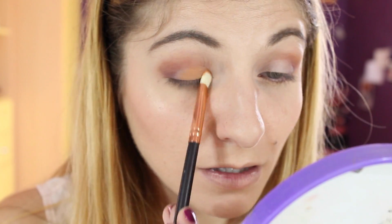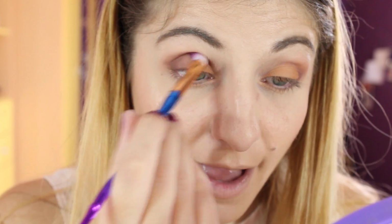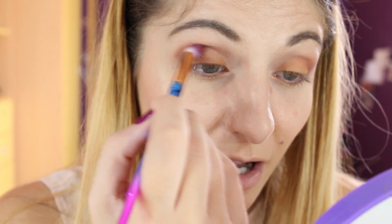I'm gonna go back in with the crease brush and just repeat all the shades I used so they go in the crease where I apply that mustardy orange shade. So first taking the lighter brown and then taking the darker brown and doing the same thing on the other side.